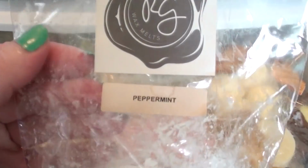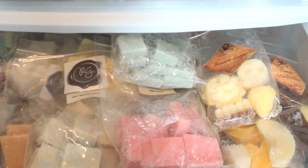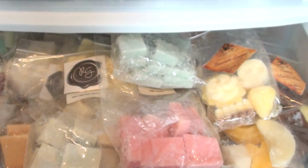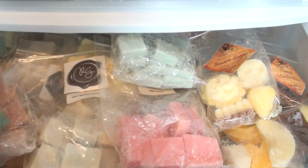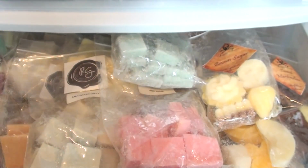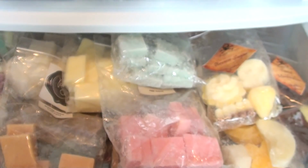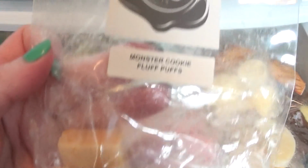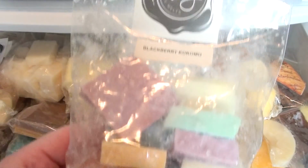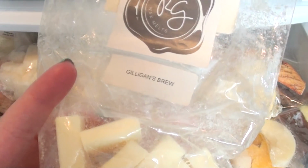So we've got peppermint, which is probably my favorite peppermint ever. The funny thing is that I have blackberry, which I was trying to work through and get rid of. Not that much. Baked zucchini bread, saltwater taffy, Monster, oh, here's other Monster Cookie Fluff Puffs. Blackberry Kokomo. More Gilligan's Brew.